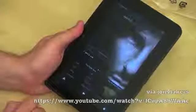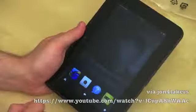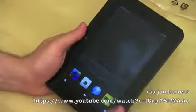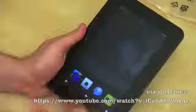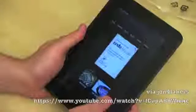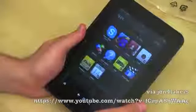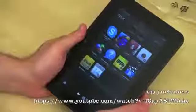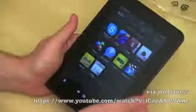For $329, you'll be able to get the 16 gigabyte Wi-Fi model. For $459, you'll be able to get the 16 gigabyte LTE model. For $429, you'll be able to get the 32 gigabyte Wi-Fi only. And for $559, you'll be able to get the 32 gigabyte LTE. For $515, you'll be able to get the 64 gigabyte Wi-Fi only, and for $659 you'll be able to get the 64 gigabyte with LTE. So as you can see, the base price, not including cellular, just the Wi-Fi, is $329.